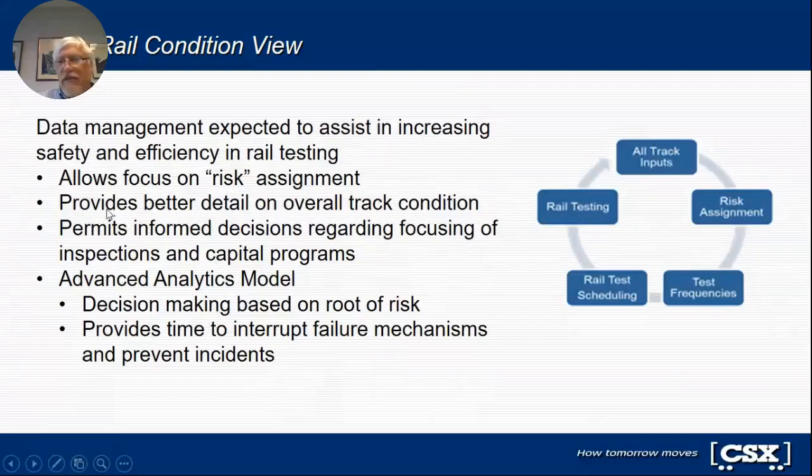It has improved so much over the last 10 years. And really, it comes down to all the decisions that we're making to get to the root of the risk. It provides time to interrupt failure mechanisms and prevent incidents. So this is really the kicker.